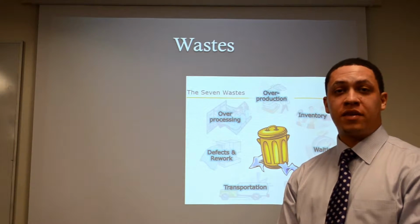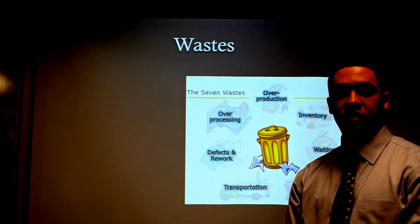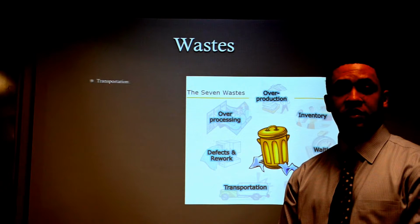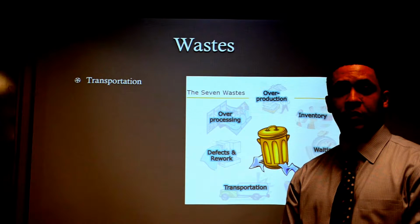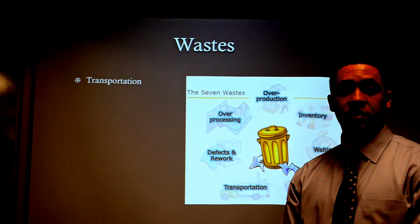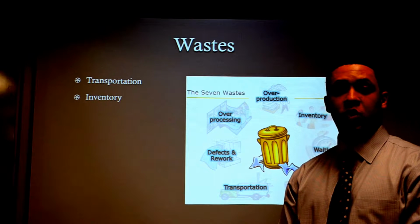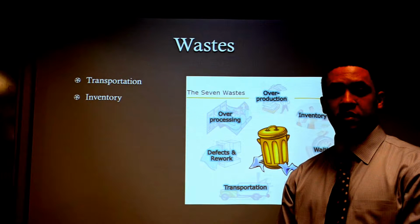So let's talk about the kind of waste that are identified using Lean Six Sigma methodologies. There are 8 types. The first of which is transportation, which is defined as any unnecessary conveyance of patients, supplies, or information. The second is inventory waste. Any more than minimum required to get the job done is considered inventory waste.